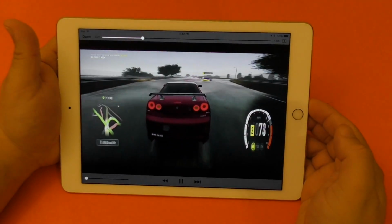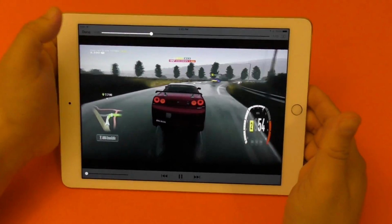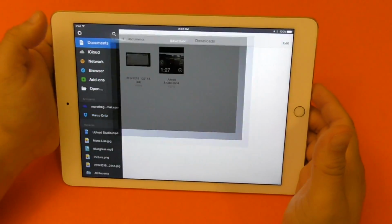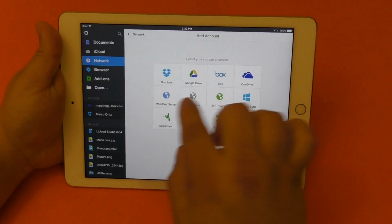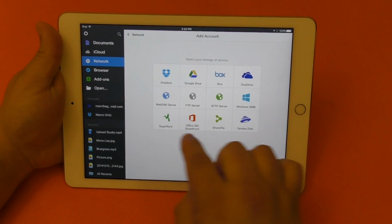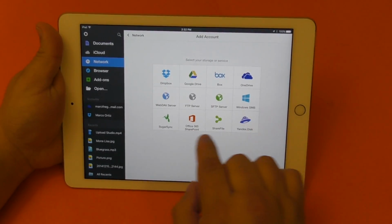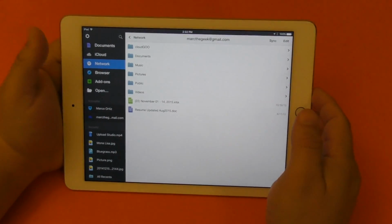Here, for example, I have a video that I got from my Xbox One. I can access it right from here as well, because this app also has access to networks. You can have access to Dropbox, Google Drive, Box, OneDrive, and a whole bunch of other servers and cloud saving services as well. And there's a lot of cool stuff you could do here.